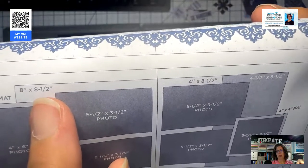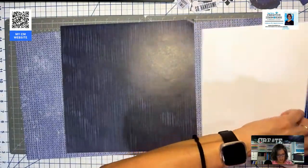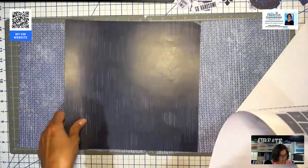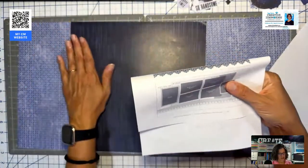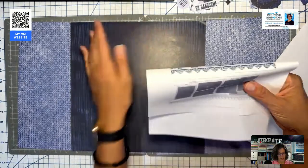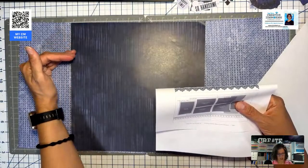Okay. So basically, you are taking your 12 by 12 piece of paper, and 8 inches of it is going to be on the left side of the layout, and 4 inches of it is going to be on the right side of the layout. And you're going to cut it down to 8.5 inches.